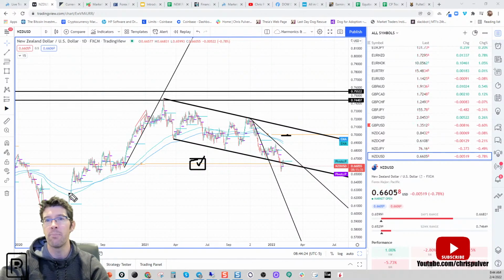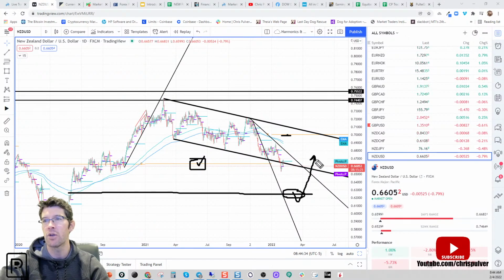So if there's a way that I could buy the New Zealand dollar all the way down here around 62, I would say between 6,200 and 6,000, I would be willing to build a small position and then take it back up, looking for a run back up towards 7,000. But that remains to be seen. We'll see how this plays out. Let's do a couple more dollar crosses.